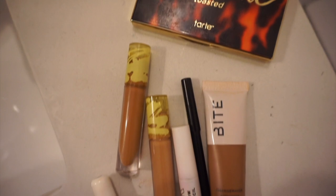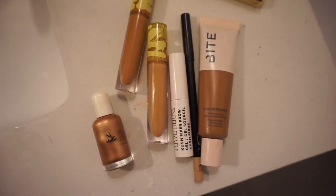I'm not gonna put on too much makeup because the dress code is literally pajamas. So I'm just gonna do my little eyebrows like this. Just a little something, you know. Just a little something. I'm gonna do a little bit of concealer.